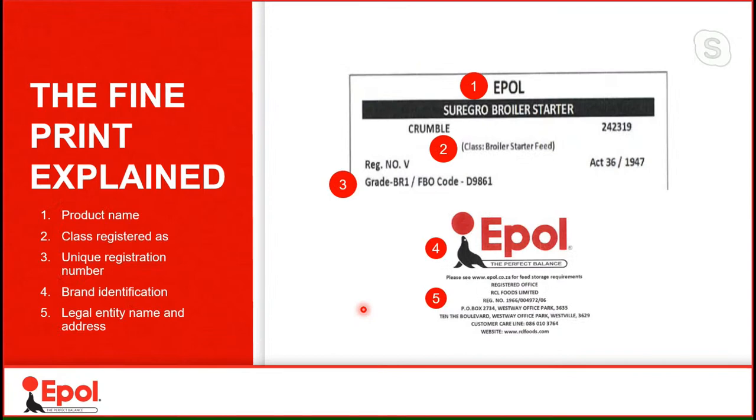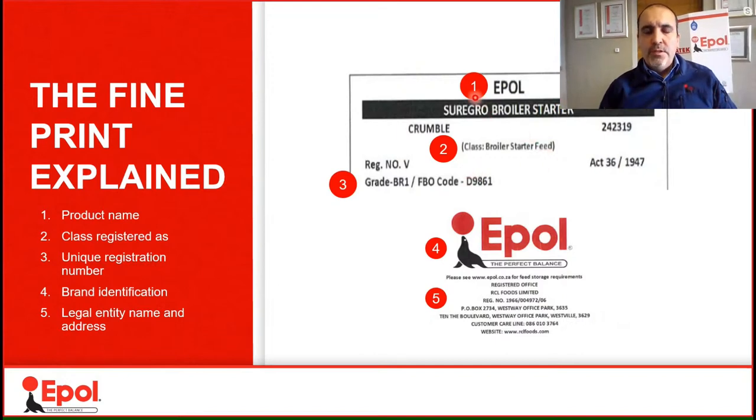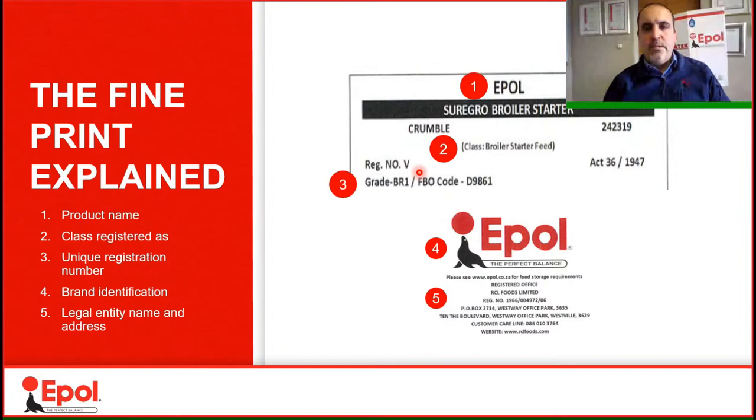If I take some points out of that example of a broiler ticket, first of all, you'll find at the top of the ticket the company name that's supplying the feed. In this case, it's Epol, and the feed name is Sugar Broiler Starter. So it already puts you in the right understanding of what the intention of the feed is. Also there you'll see it's a crumble, so also what form the feed is in.